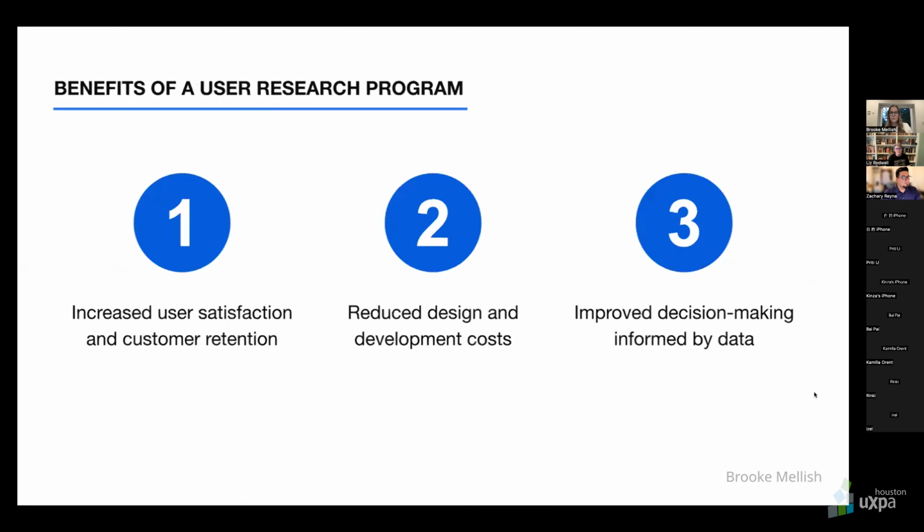So the benefits of a user research program, if you don't know, are increased user satisfaction and customer retention. People love to talk about themselves, right? People love to give feedback, whether you want it or not. So this is a really great way to engage the customers. Customers love to feel like they're being heard. They love to see that their ideas are actually being implemented into your product roadmaps. So this is a really great way to retain your customers.